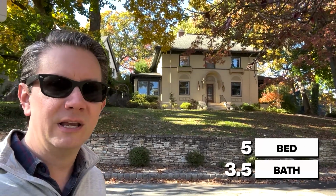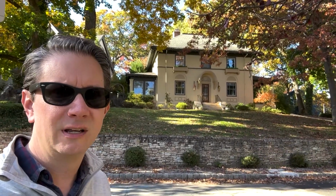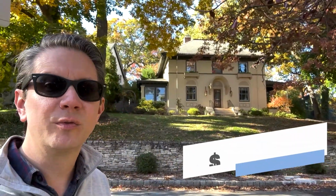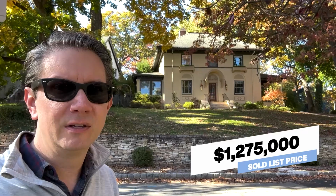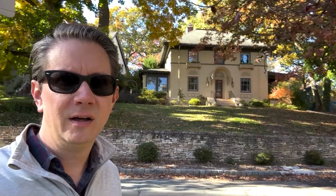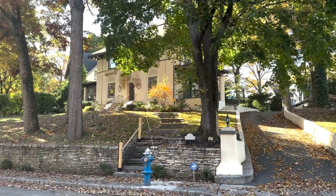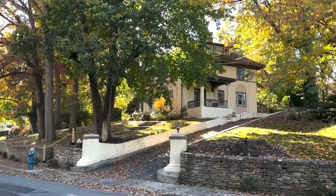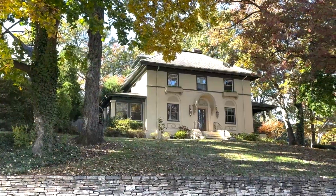The listing price, again, here's a good listing strategy price, $1.25 million, and it sold for $1.275, so 50,000 again. Oh, sorry, 25,000 over asking. Nice sort of sloping corner lot with this nice brick stone retaining wall, I should say. And it's a colonial floor plan, but it's really an Italianate style.